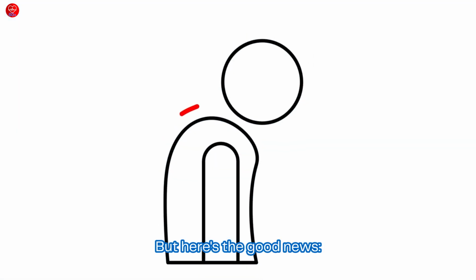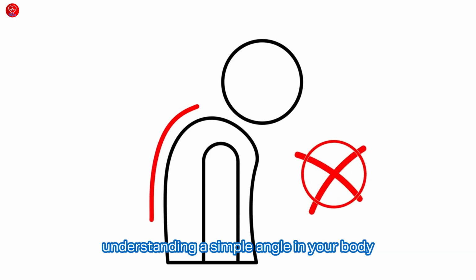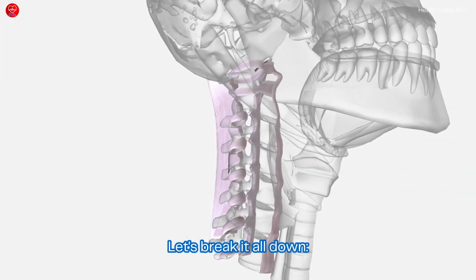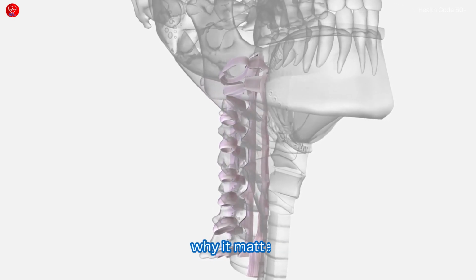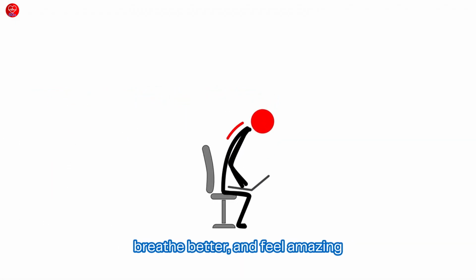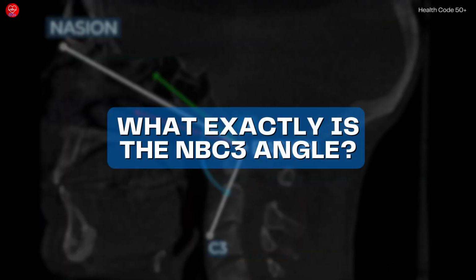But here's the good news. Understanding a simple angle in your body, called the nasion-bion C3 angle, could be the key to fixing it. Let's break it all down. What this angle is, why it matters, and what you can start doing today to improve your posture, breathe better, and feel amazing. What exactly is the NBC3 angle?